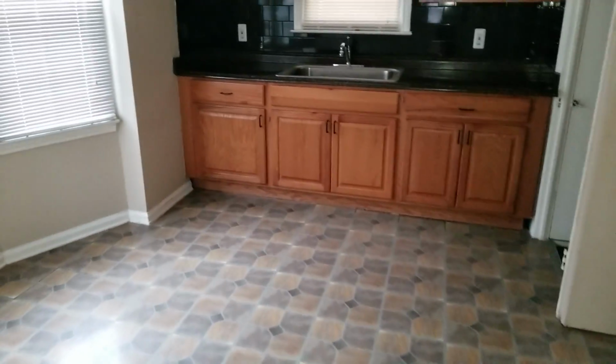Walls in the living room are in real decent shape. Got a couple black marks. Maybe we can wash the black marks off the walls. Actually, the house is in pretty good shape.